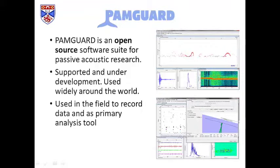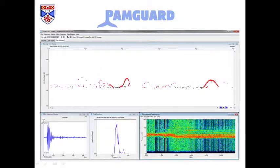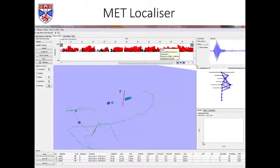One thing that PAMGuard didn't do very well is that it didn't localize animals. It didn't deal with these large aperture arrays that are able to give you quite accurate localization. So we got funding from the Scottish Government to be able to build a module for PAMGuard, which would allow us to do that and make that module user-friendly in the broadest sense of the term. So people who didn't have coding experience could use it, essentially. And so that's freely available now.